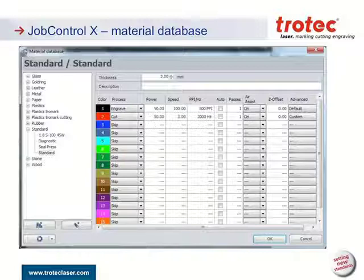Within this database, we can come in and easily change any of the parameters for the laser marking without much difficulty. In addition, we can turn on and off our air assist, we can add multiple passes, we can program our Z offset for our Z axis to change our focus distance. In addition to all of that, we have advanced capabilities of backing up this data. So we can export the whole material database to an XML file to be used later.